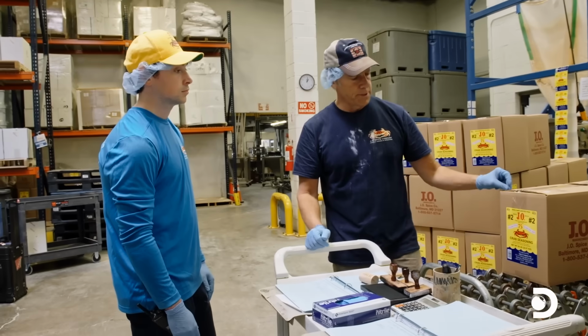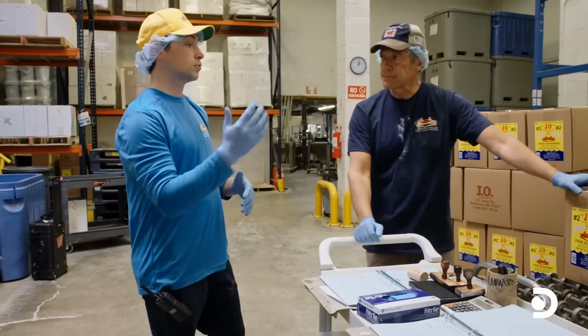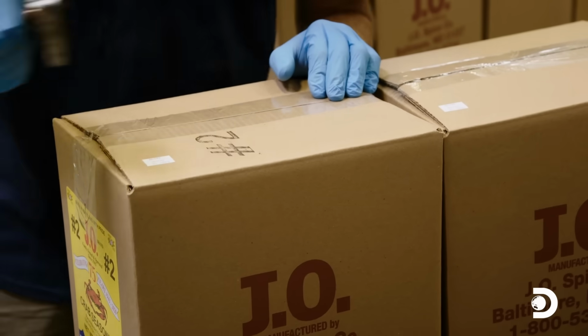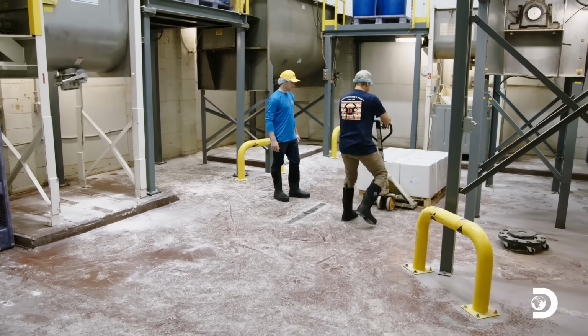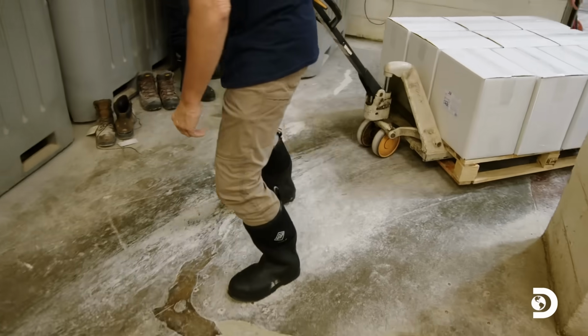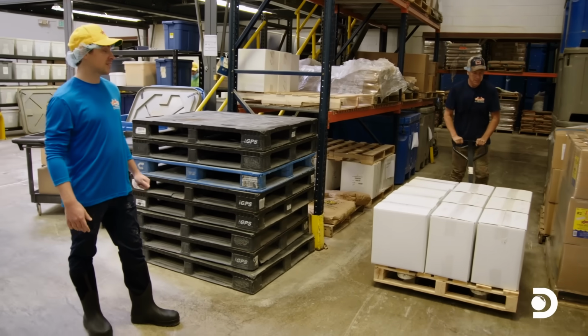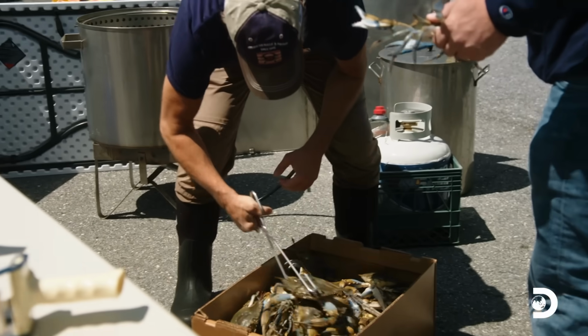This is the spice most often confused with Old Bay? Yes, because people assume that Old Bay is what's on crabs. So most crab houses, if they're not using their own custom blend, they'll use JO number 2. It's strictly for the steaming process in crabs. During the peak summer months, some customers of J.O. Spice use up to 20 boxes of the seasoning per week to spice up the food flying out of their commercial kitchens. Now it's time to feast on some crab.